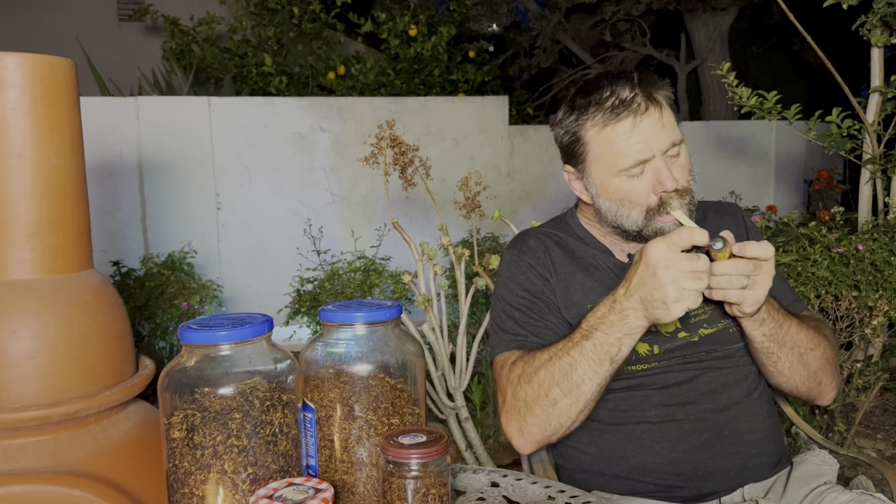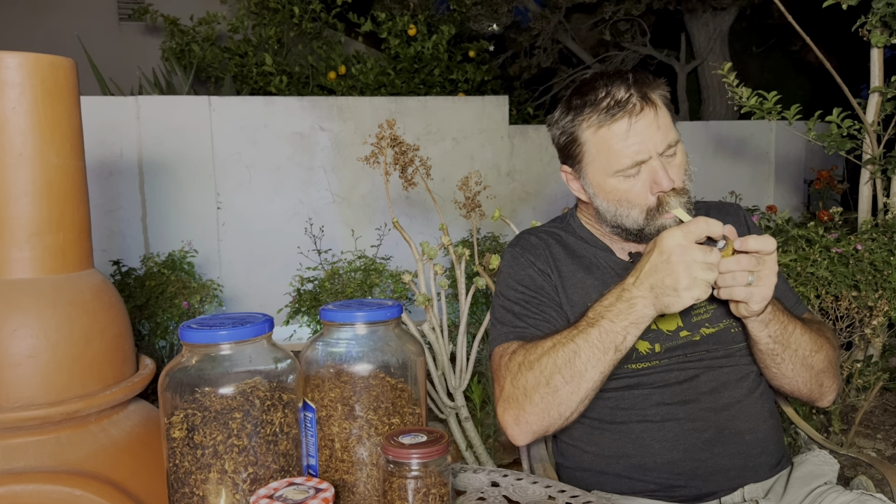And I gotta say, obviously you don't know exactly what you're going to get when you buy this, because it's just a random mixture of stuff. But I started out with smoking the aromatic version.